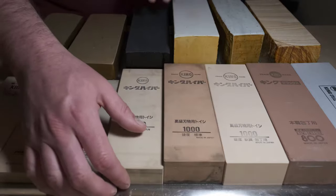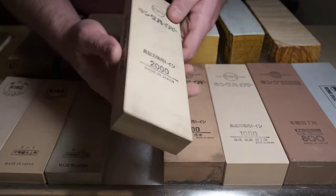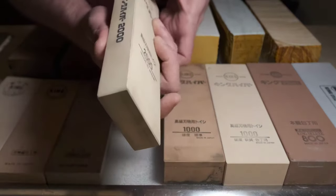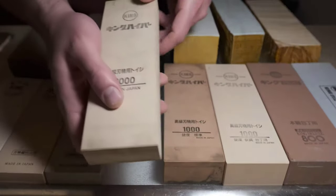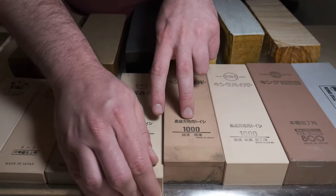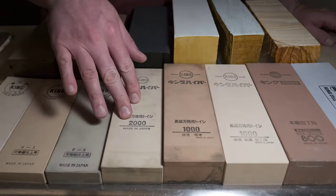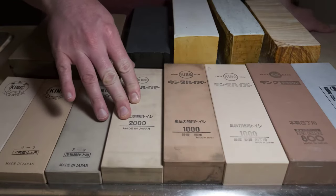Anyway, onward we have the King 2000 Hyper. I really like this stone. This is the hardest out of the pack to find. I was looking around to see how accessible these stones are for you guys. I think you'll have to get this one shipped in from Japan.